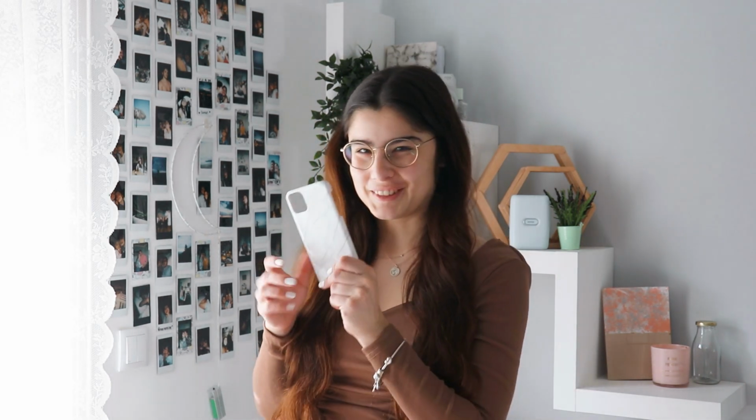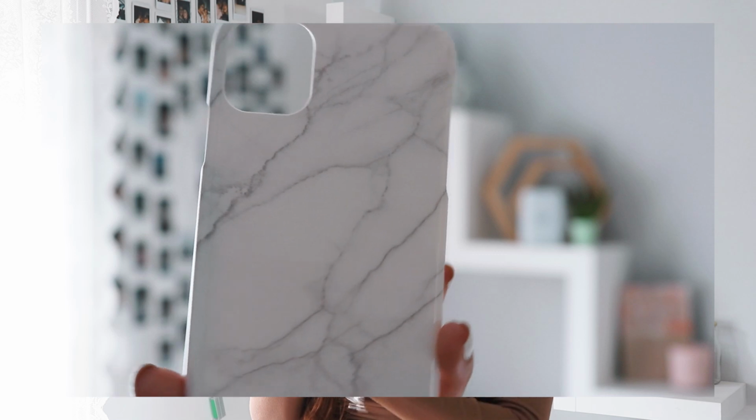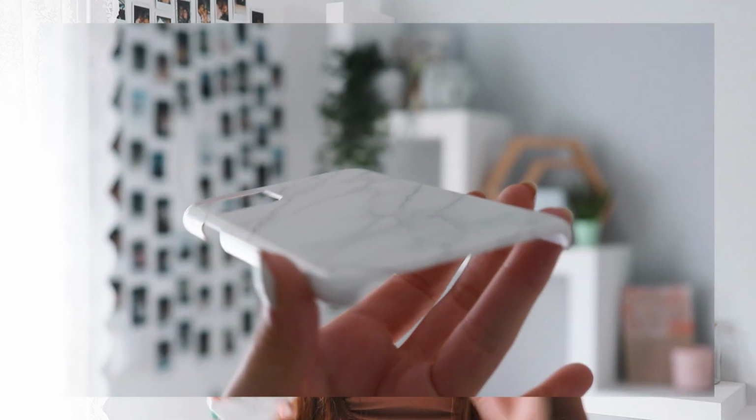This is a marble case. I don't know if you know this, but I love marble things. Oh, this looks so cute. Okay, so once again, I love this case, but it doesn't protect your phone at all. This is just for purely aesthetically pleasing purposes. This does not protect your phone. It doesn't even have this part here to protect. Like, what are you expecting to get from this? I don't know, a scratch probably.